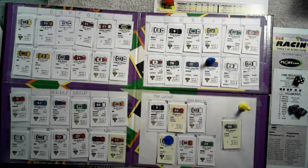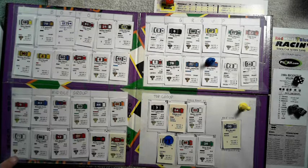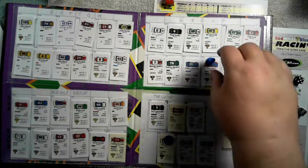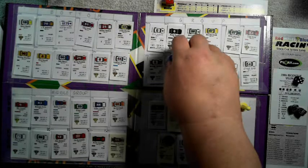Kyle Petty needs a 4. He gets it. He's going against 6 even with 2, and that'll be Dave Marcus. And Marcus, 9, Reflex. He has Reflex and a brake pedal, so that's not happening for Kyle Petty. Morgan Shepherd needs 3, rolls a red 5.